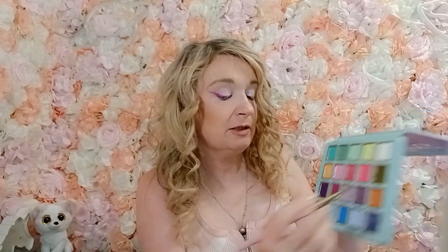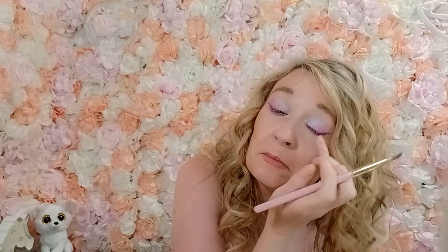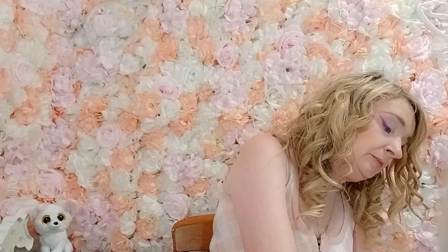Now, I'm going to go in, yeah, with this one here, Candy Floss. And just lightly. In the corner, I'm just going to use that shade again, that really light colour. Like so.